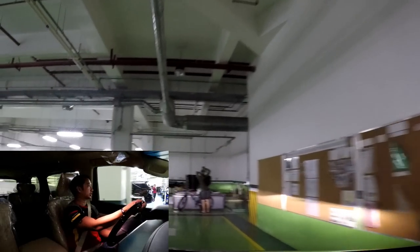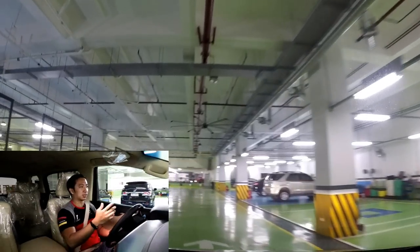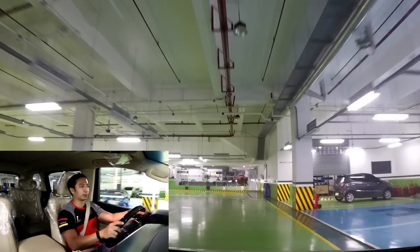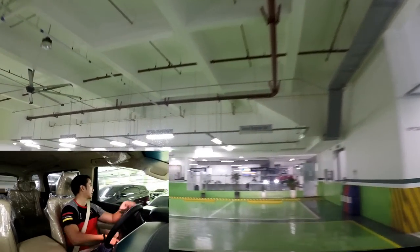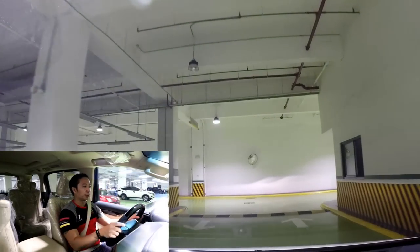Alright, we're going to a tight spot here, and as long as you mind the fact that this is a longer vehicle than small crossovers or sedans, you won't have any problems when it comes to piloting this thing. Now let's give it a shot going up a parking ramp.